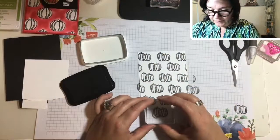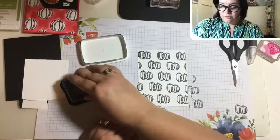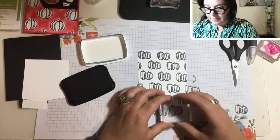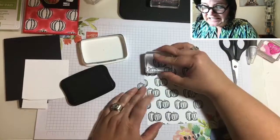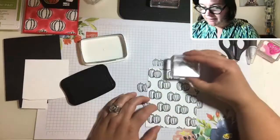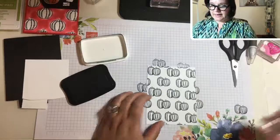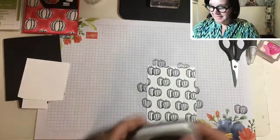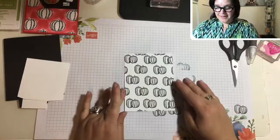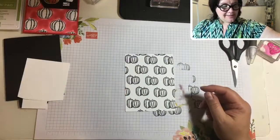Okay, and I'm just going to put the tops poking through here, and I think I'm going to put the bums on the top, just there. Hardly any showing through. Okay, now I think I'm going to color this.